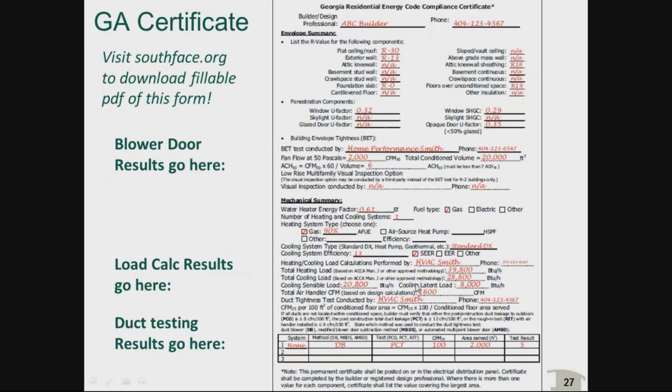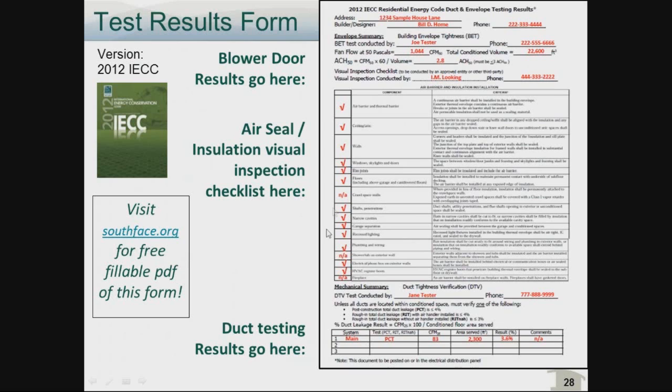I wouldn't say we see it all the time. I wouldn't say that we see it filled in correctly all the time, but at least conceptually, I think it's a neat idea. You can also get several versions of this form on our website for free, and some of them are static like this, and some of them are fillable PDFs.